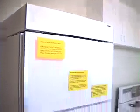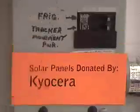This smaller tracker charges batteries for the special DC power refrigerator. It is called the Sunfrost Refrigerator, powered by Kyocera panels that were donated and installed with a workshop in May 2000. The refrigerator provides sustenance to the daily efforts of the dedicated staff, some of whom work here in sun-drenched front offices which are heated and daylit by the sun.